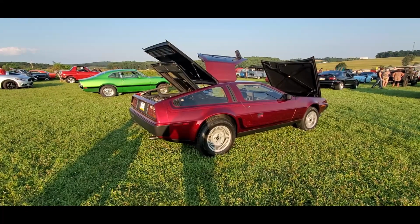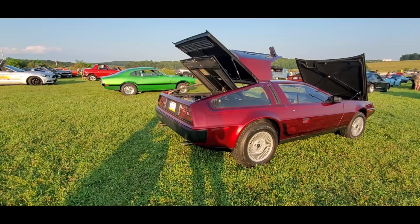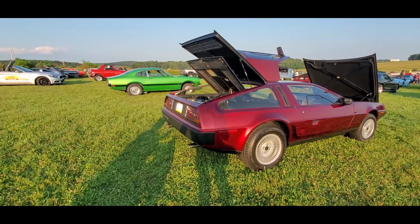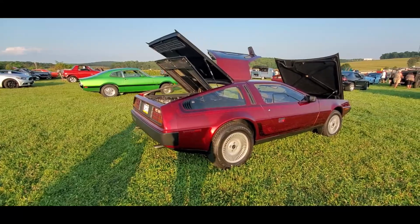Checking out this DeLorean. Now, this is an '85, correct? '82. '82, pardon me, I'm getting mixed up. Last year, last run, how many did they paint? Do you have any clue? I'm not sure. It wasn't many. No, it's very, very few.